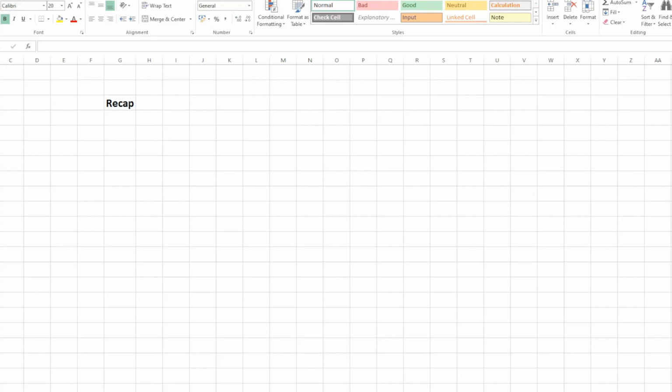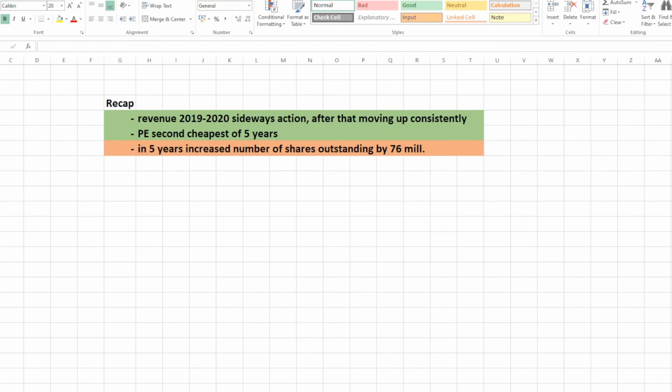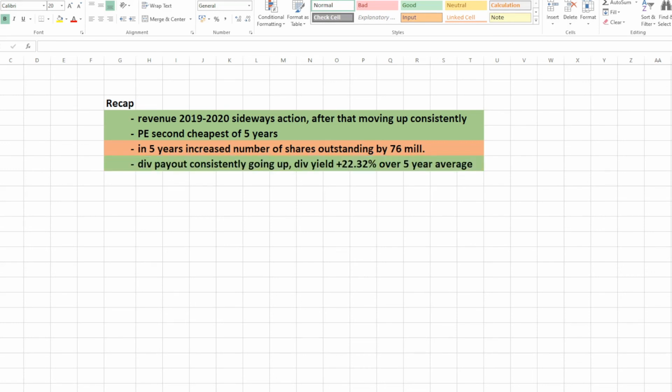So we have looked through all the metrics I wanted, and now let's take a quick recap of what we found. There has been some sideways action in revenue in 2019 and 2020, but after that it has been consistently moving up. Price to earnings ratio is quite low, as we now have it the second cheapest of the last 5 years. Interestingly enough, they haven't been buying back shares, and in 5 years increased the number of shares outstanding by 76 million. Now the dividend payout has been consistently moving up, especially accelerating in last 2 years, and the stock is now trading at a dividend yield which is 22.32% higher than its 5-year average.